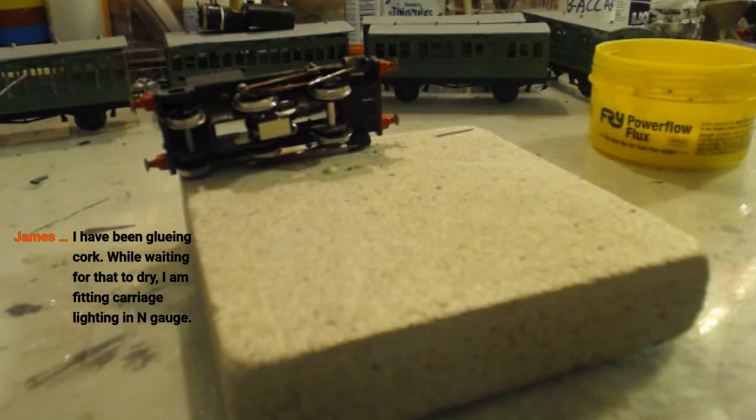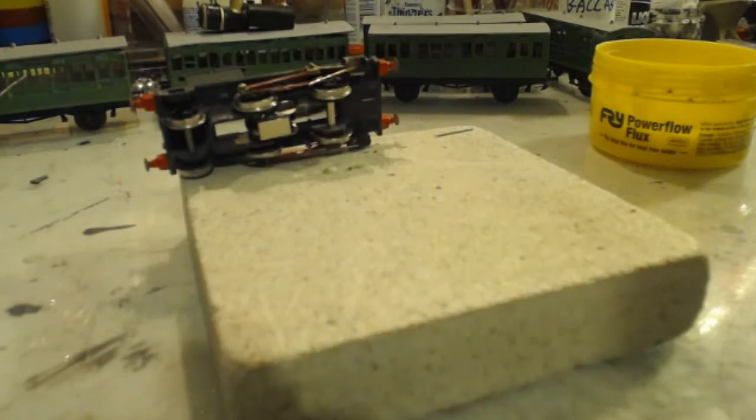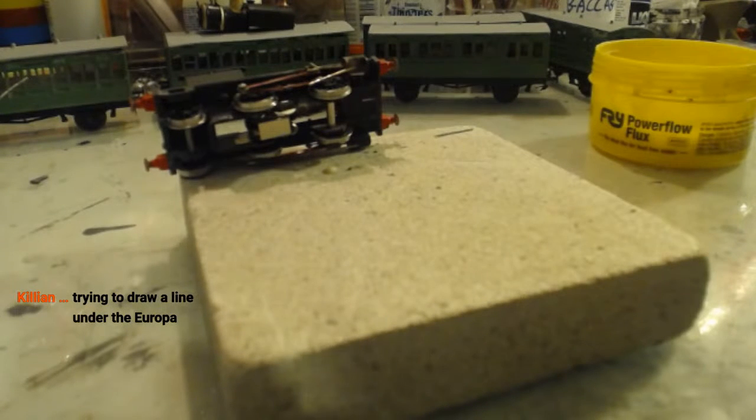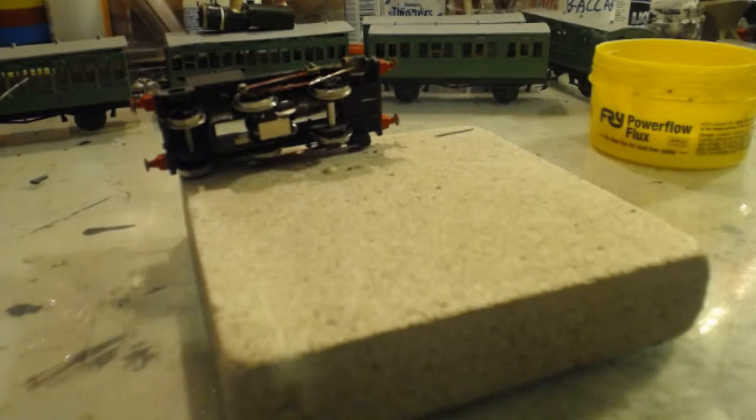Been gluing cork whilst waiting for that to dry. I'm fitting carriage lighting in Engage. Very nice. Very nice indeed. You are absolutely insane, James. But I love the attention to detail. Trying to draw a line under the Europa. Ah, well, it'll be good to see that one finished, because of course that is another one that I want. So I cannot wait to see that one finished, Killian.